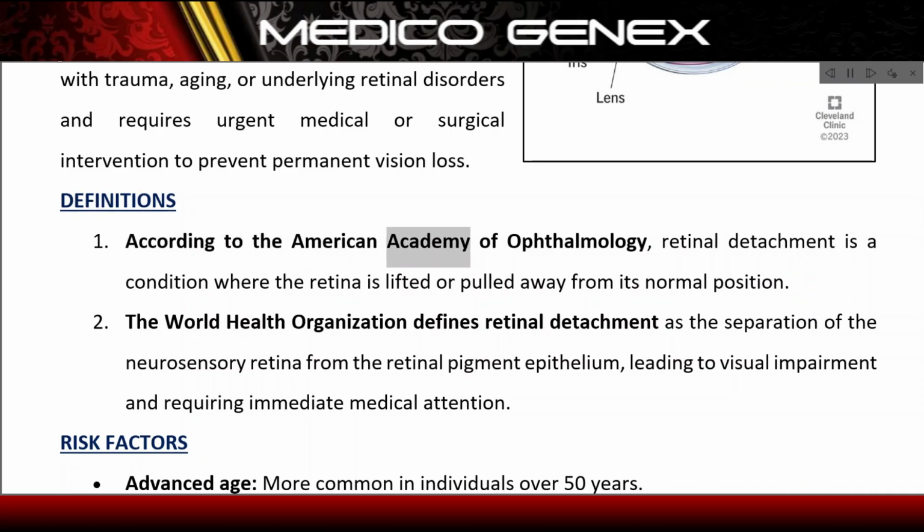Definitions. According to the American Academy of Ophthalmology, retinal detachment is a condition where the retina is lifted or pulled away from its normal position. The World Health Organization defines retinal detachment as the separation of the neurosensory retina from the retinal pigment epithelium, leading to visual impairment and requiring immediate medical attention.